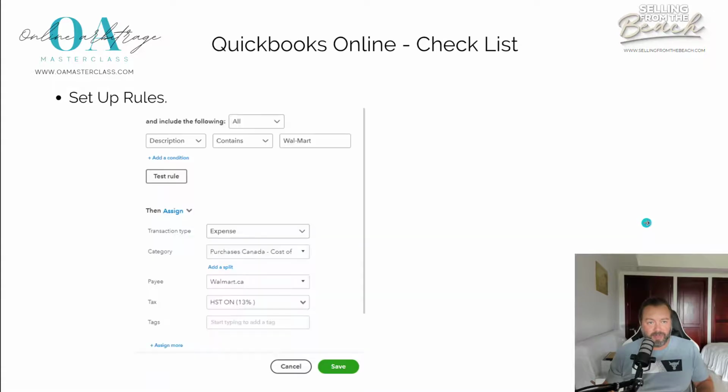But the real power then is if you want to set up rules. So if you start classifying the same things, like if I go through and put in Walmart and I say it's got 13% HST on every one of those purchases, then the rest of the transactions that have Walmart will come up. If I do one or two, QuickBooks will try to prompt me and say, hey, do you want to set this up as a rule?